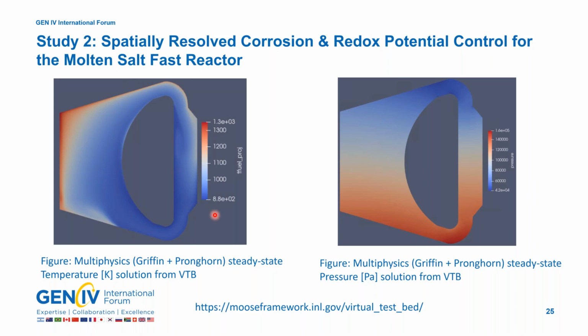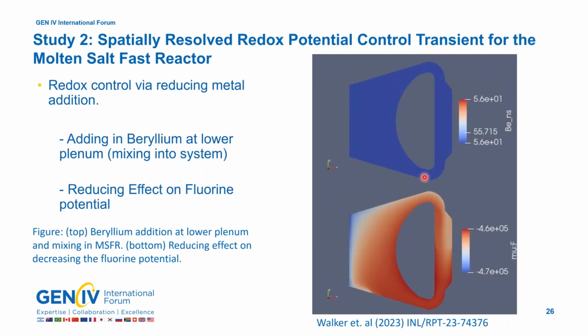But yeah, we want to really look at the spatially resolved corrosion and redox potential control for the MSFR. And so this is our temperature in our RZ model of our MSFR model. And so if you envision this being reflected here and then revolved around the other side, it's a 2D RZ model of our system. And this is our pressure distribution for our model that we just took off the VTB. And then we actually want to start to look at maybe we are adding beryllium at a certain place. And so we're going to be looking at the actual transport of the beryllium in our system, and then the corresponding effect that it has on our fluorine potential.